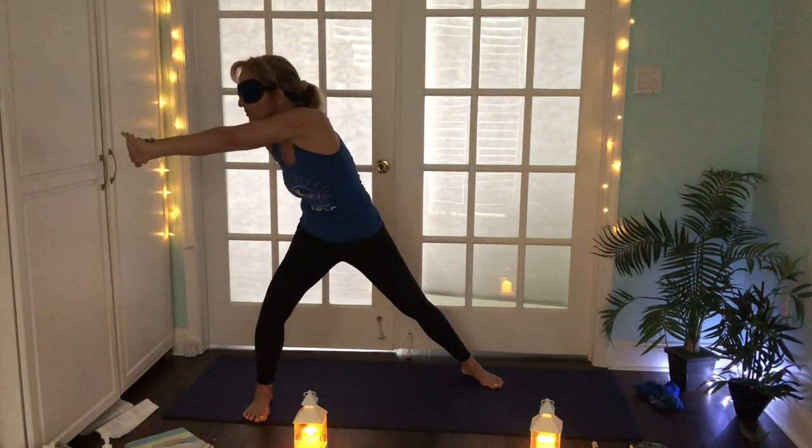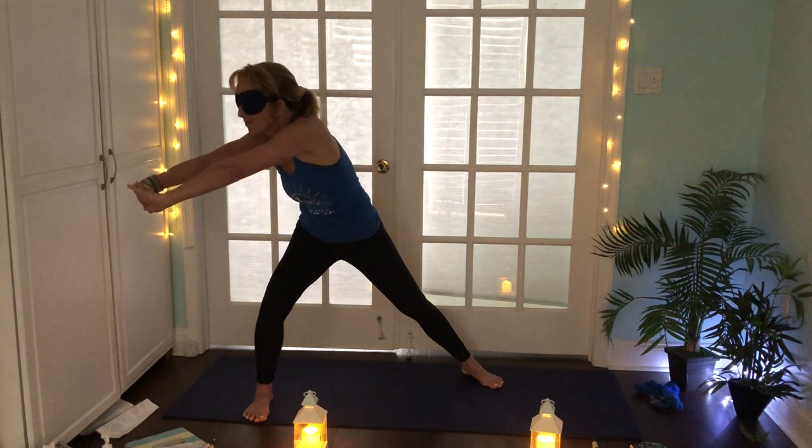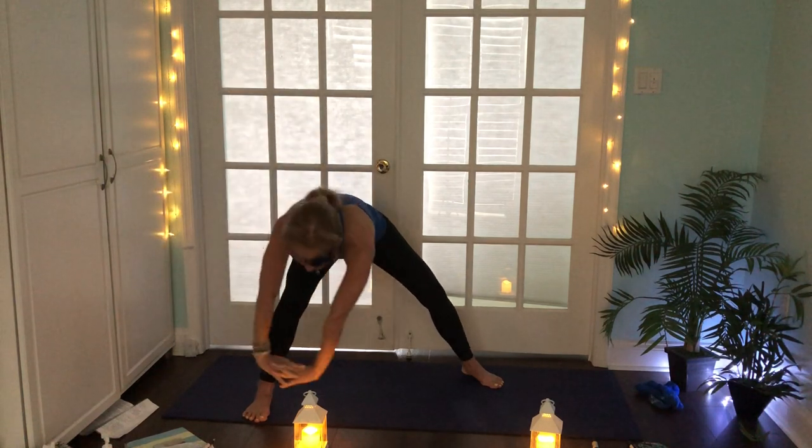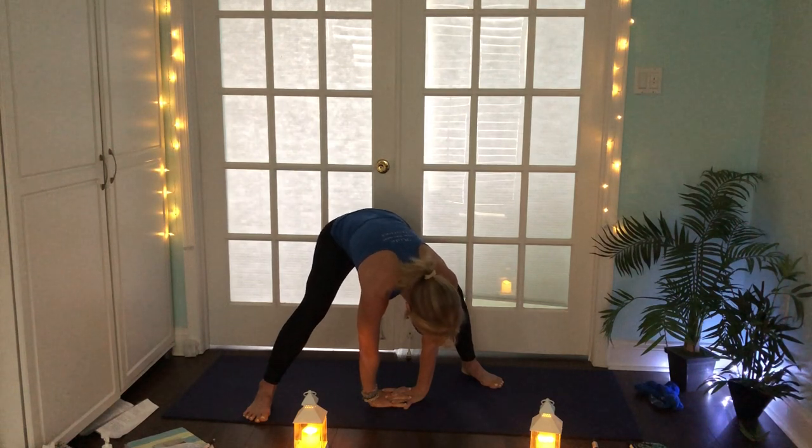Feel the outer anchor point of the right piggy toe heel side. Press the hands, try to touch the wall over towards your left. We're bending the left knee. Like a compass, let's bring it down to the bottom of the circle. Hands touch the earth with a deep knee bend.